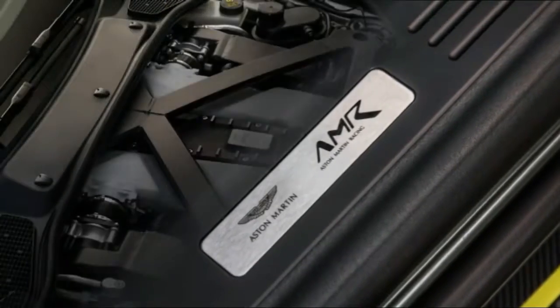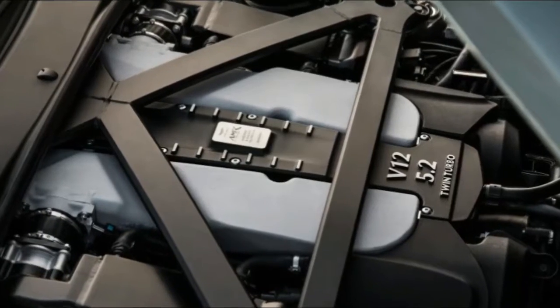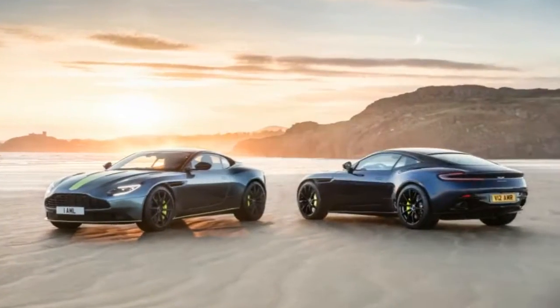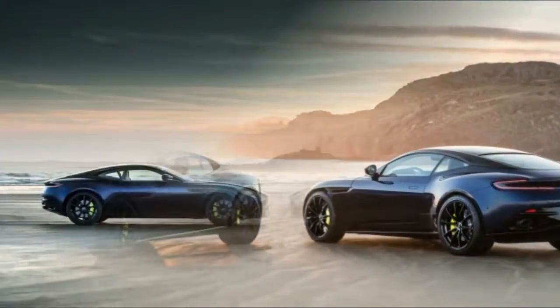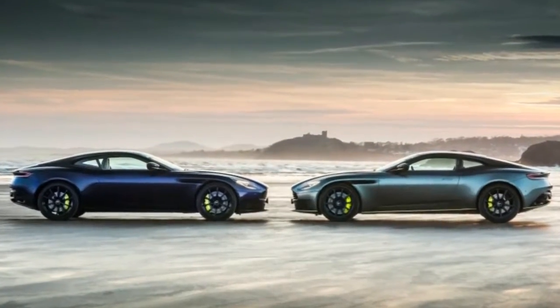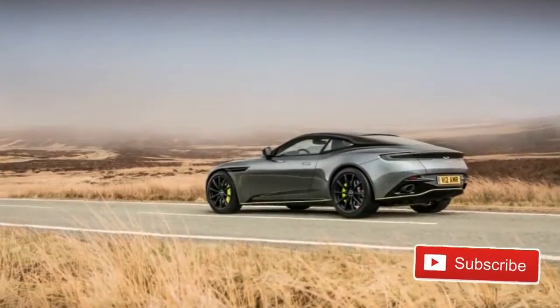If that isn't enough, Aston Martin can also kit your AMR out with a carbon fiber retractable spoiler, carbon fiber exhaust tips and a carbon fiber engine cover, but that lot will cost you rather a lot extra. Thankfully, the changes aren't reserved for the AMR's appearance.